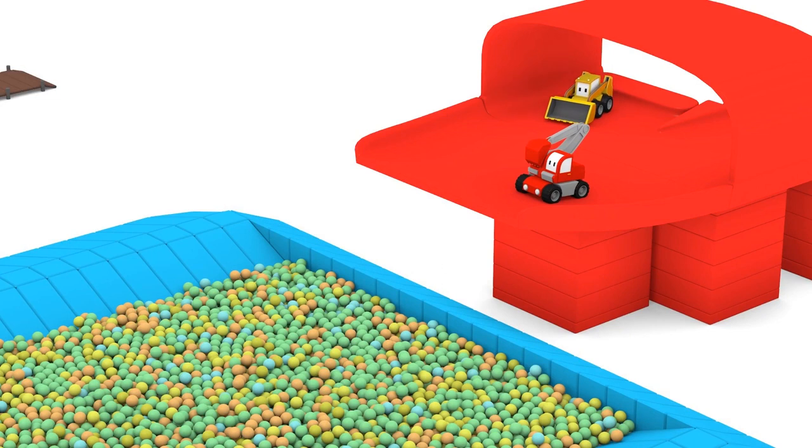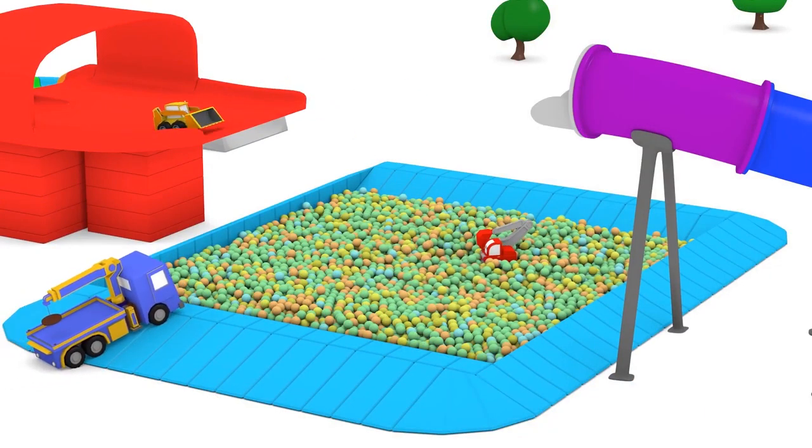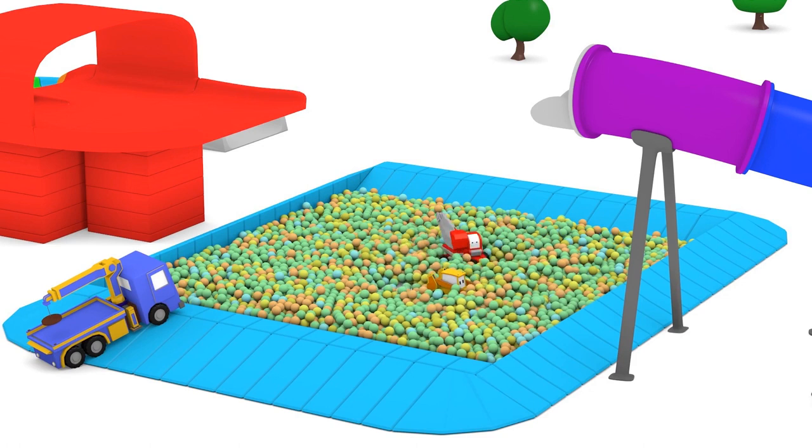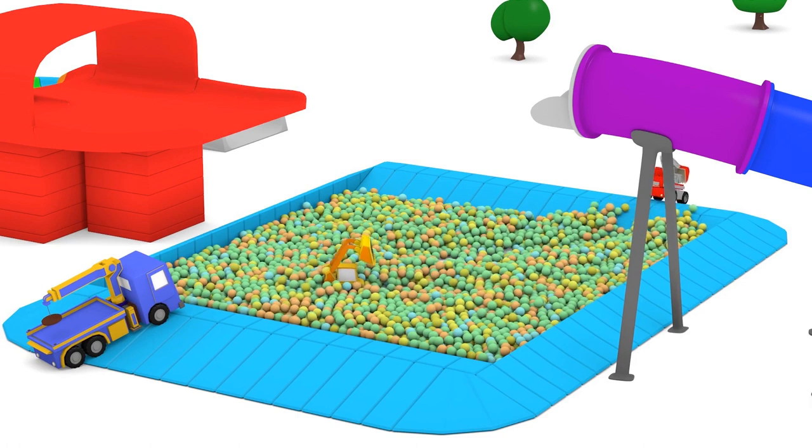Let's play! Careful, guys! You're up pretty high! Who wants to go first? Wow, Ed! That looks like fun! Way to go, Billy! You did it! Great work, guys! Who wants to go again?